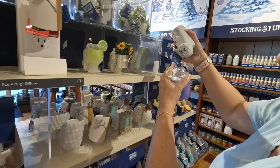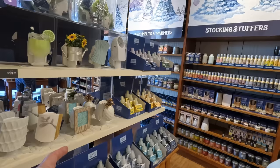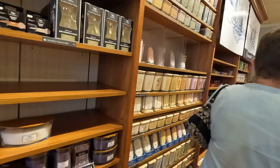And again, if you're coming from the UK, don't buy these because they're 110 volts, they won't work. You need to get your own in the UK, 240 volt ones. The sensor will work, but obviously the actual electric parts do not work.